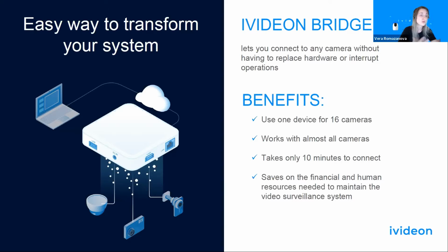So this is a bridge, a very simple device, smaller than an iPhone, extremely simple in terms of deployment and installation. So you're able to connect up to 16 cameras through one bridge device. It might be analog or IP cameras, DVRs, NVRs that support ONVIF protocol or RTSP.